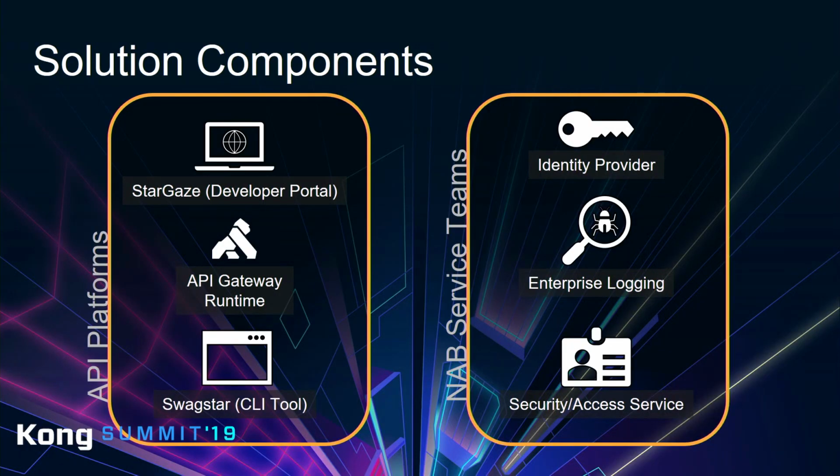So the solution comprises about 6 components. The ones on the left are managed by the API platforms team. So we ended up building a developer portal, which we call Stargaze. We've got the Kong API runtime itself, which we've built a whole number of CI/CD pipelines around. And then we've also built a CLI tool, which we call Swagster, and this is how our tenants deploy change. I'll go into a bit more detail on it a little bit later.